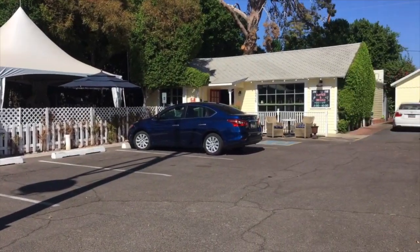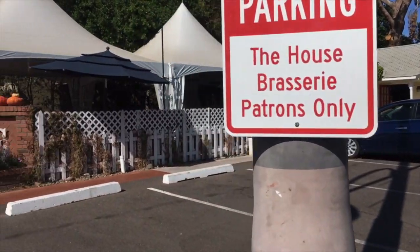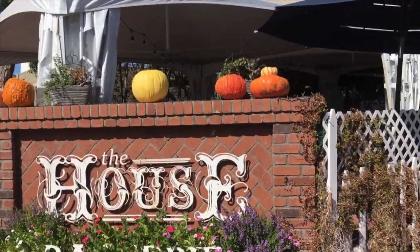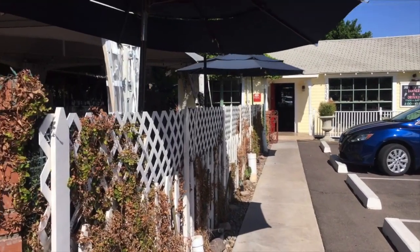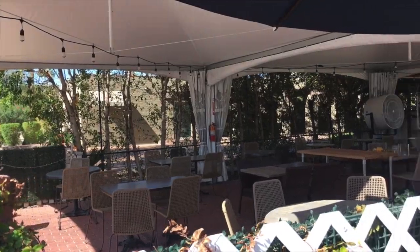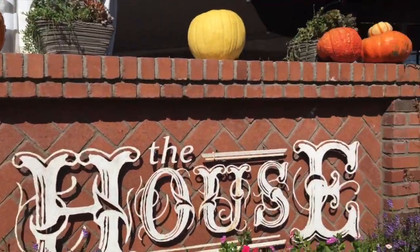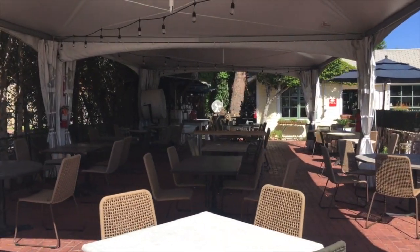Love this place. This is House Brasserie. Also a great patio. For me, this is a little bit of a special event kind of place. Give you a look. Again, it's pretty early, so people aren't out yet, but they will be. How adorable is that?